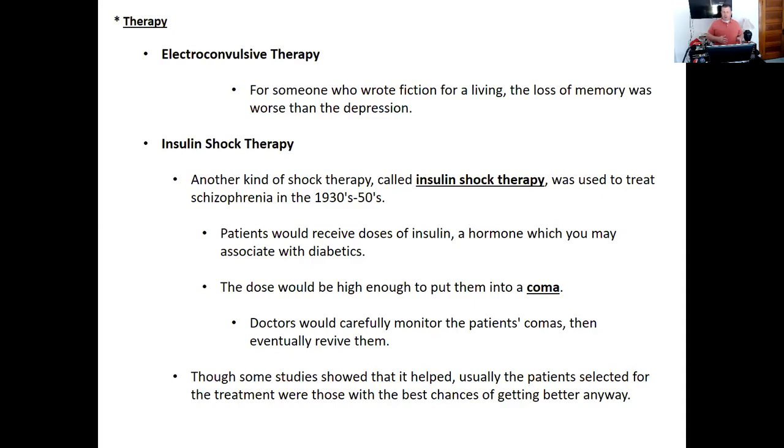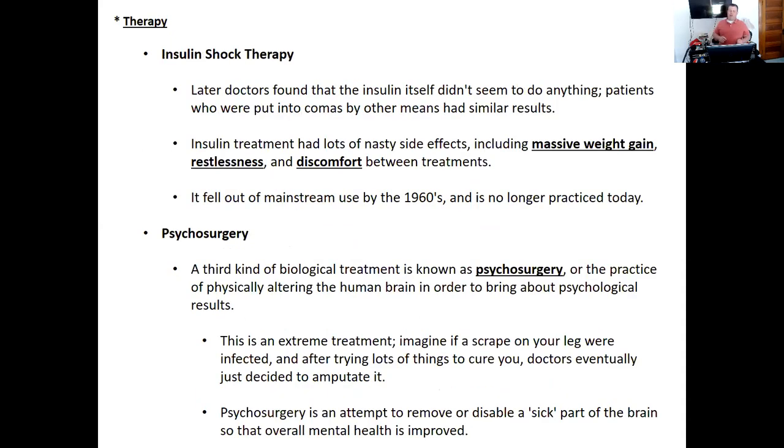And though some studies showed that it helped, usually the patients selected for the treatment were those with the best chances of getting better anyway. Later, doctors found that insulin itself didn't seem to do anything. Patients who were put into comas by other means had similar results. Insulin treatment had lots of nasty side effects, including massive weight gain, restlessness, and discomfort between treatments. And it fell out of mainstream use by the 1950s and is no longer practiced today.